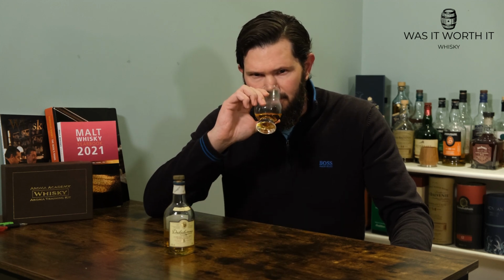So on the nose, I get a vanilla, malt, this light sweetness, very light sweetness. Then I'm kind of hit with this ethanol vapors, pungent ethanol vapors. Maybe there's a bit of green apple in it too. Yep, that's about it really.